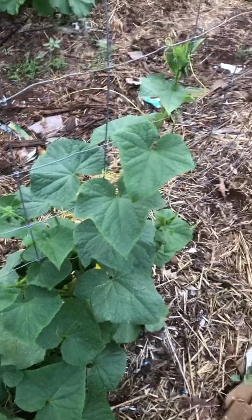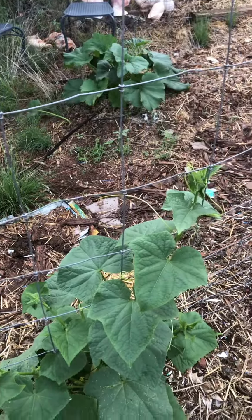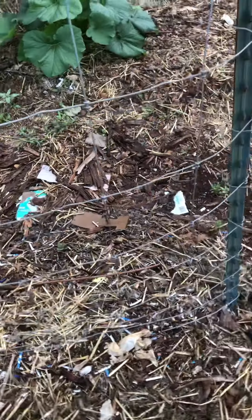But yeah, I'm happy that the cucumbers grown as much as it has, and the zucchini. That's impressive to me. Just since the last video that I did, they've both at least doubled in size.